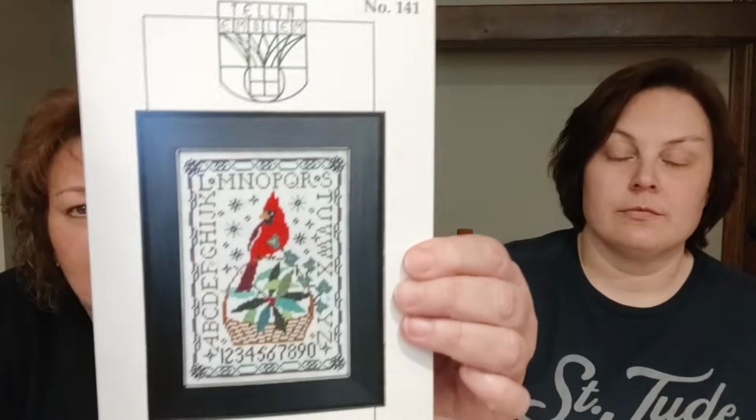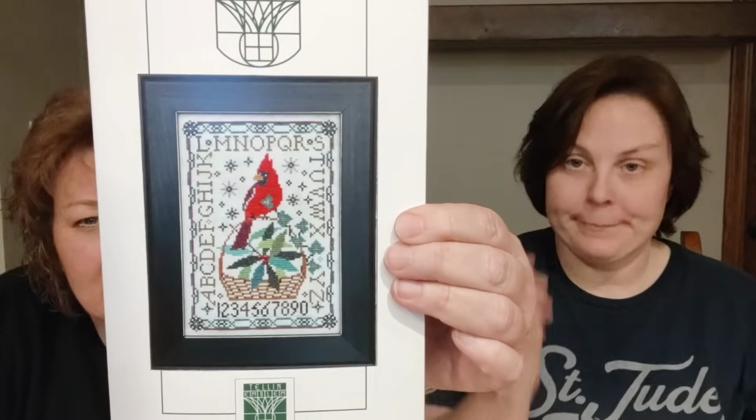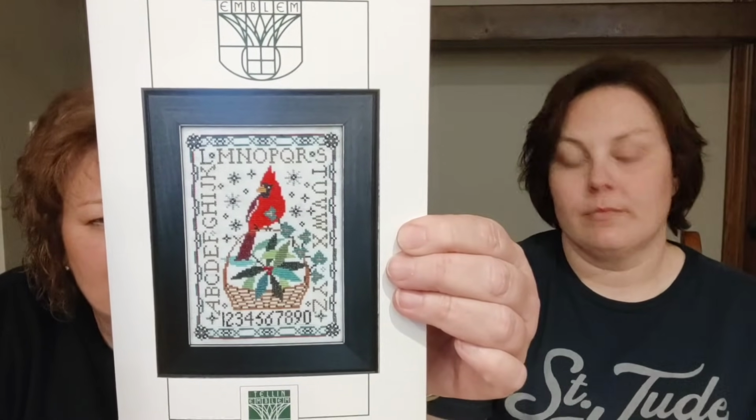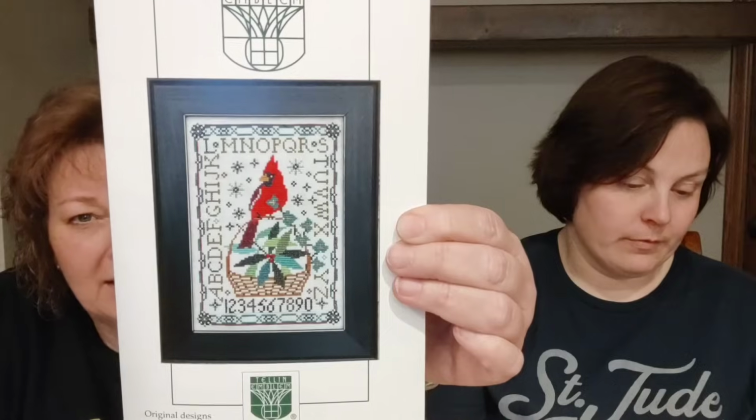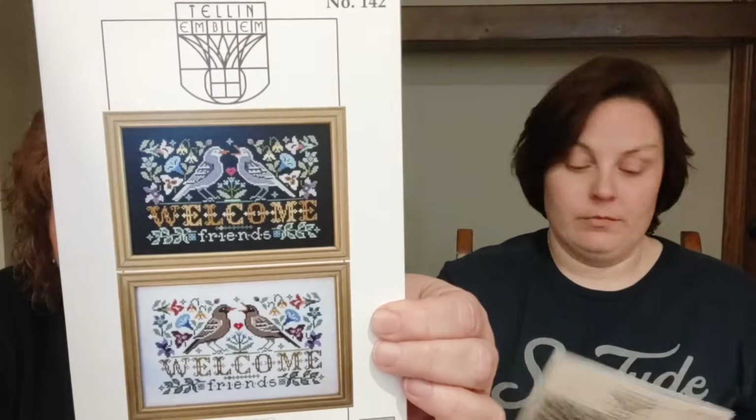One of my favorite designers is Tellin Emblem. So this is Birdie and Basket Sampler, Winterberry. It says revised on the back, so I don't know if that's been put out before or what it is. Look at that cardinal. A pair of squares, peace and joy. Wildflower, Welcome. And she shows the same pattern stitched on black and on white.